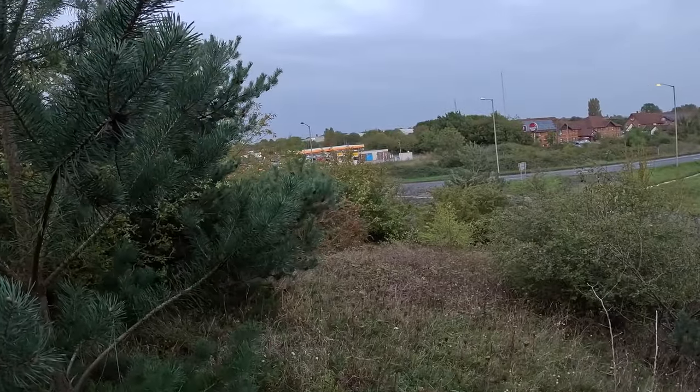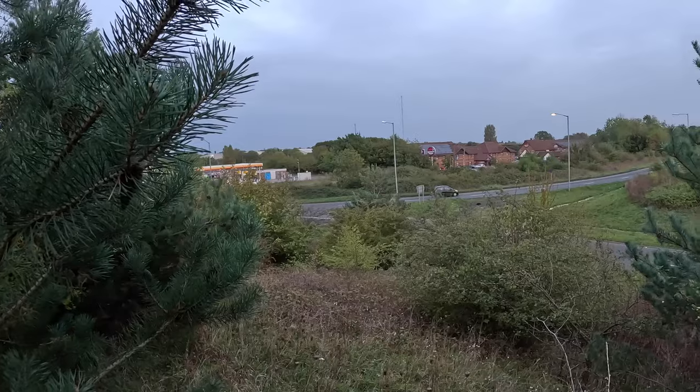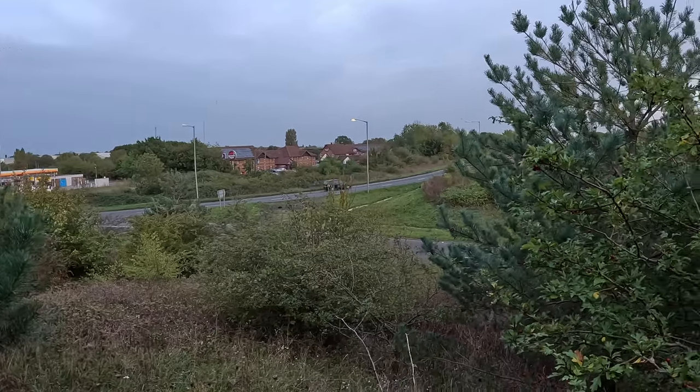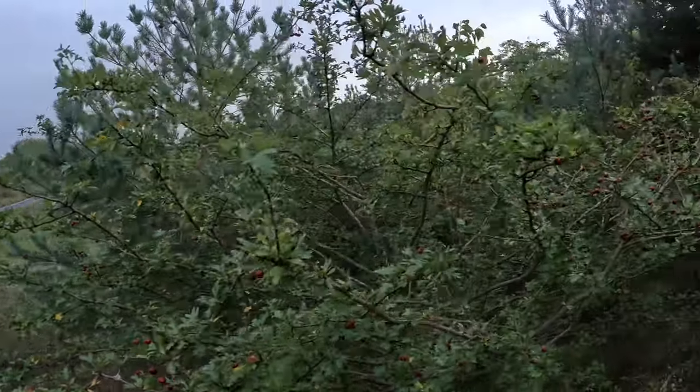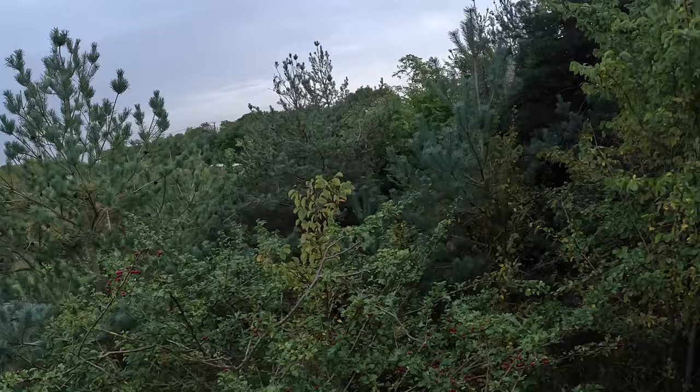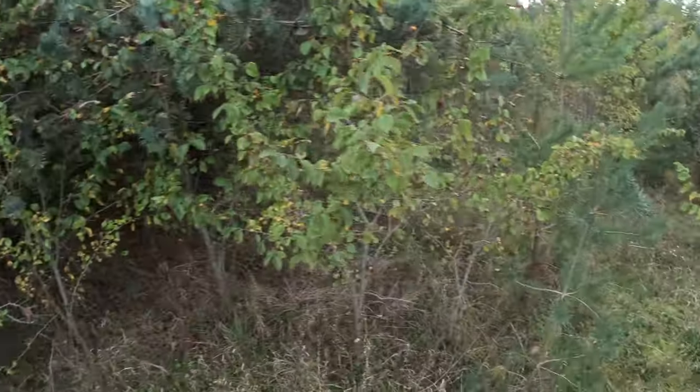There's a garage and a McDonald's over there, and cars are going up that slip road. The road goes round, and there's cars coming down the other slip road, all the way round, and then off the other way. So it's a pretty big roundabout. I think out here is probably a no-go. Maybe further in the trees as well might deaden the noise, but I'm hoping that's going to calm down a bit later.